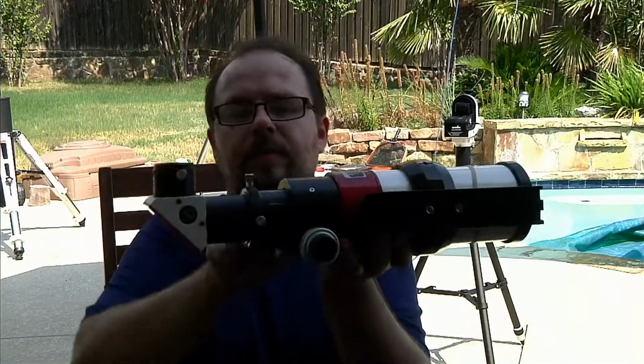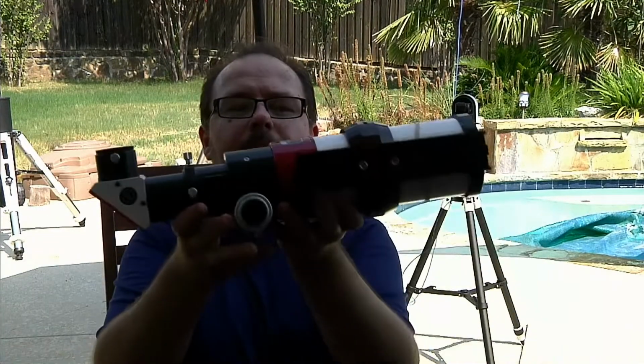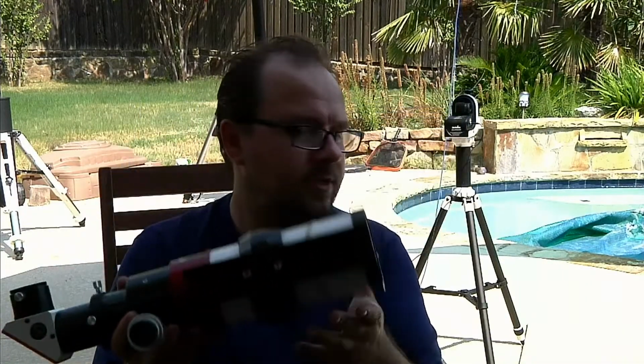So I'm able to extend this out a bit, and then we can move the focus so it goes out. And this gets pretty compact. Once we're ready for this, it extends out just a bit longer. So it's small, so it fits into a box, but it extends out as much as it needs to. The first thing I'm going to do is put an eyepiece in here. I've got a 19mm Panoptic. This actually does come with some eyepieces, but I do not have them.